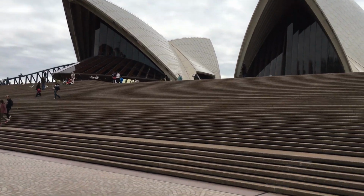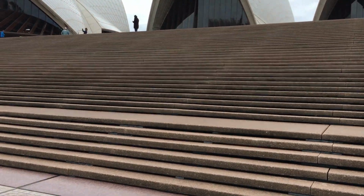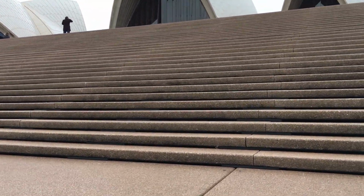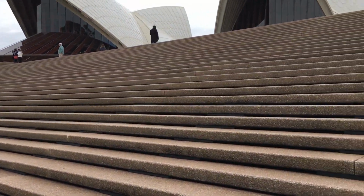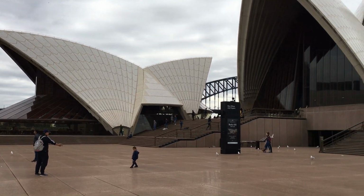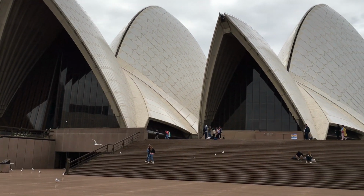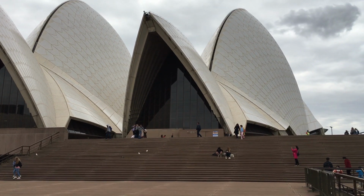I guess we're gonna do some stair climbing. I'll see you at the top because I am not gonna film me trying to go up all these stairs, which aren't very many actually. If you can walk across the bridge almost a mile and a half, you can make up about 40 stairs. This is unbelievable to see in person.